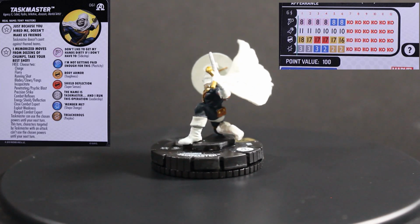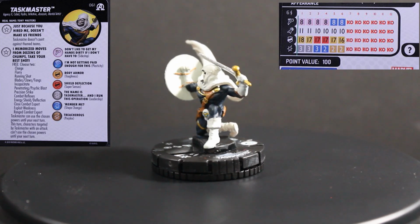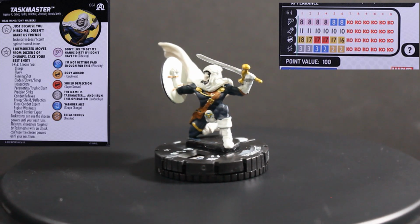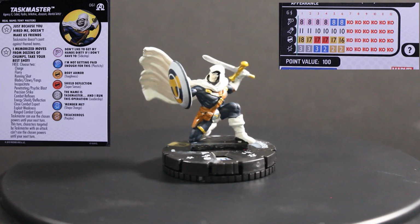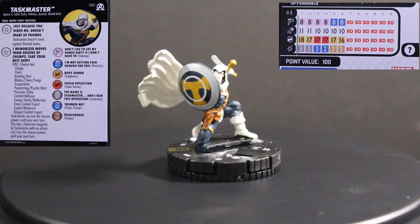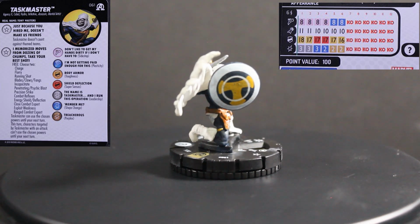The first trait is called Just Because You Hired Me Doesn't Make Us Friends. Taskmaster doesn't count against theme teams. So this is a really powerful ability where he can basically go on anything and he won't count against your theme team. He's not going to give you extra on your theme team bonus, but he's not going to hurt you. So it really opens up some weaker keywords to having a decent to what I would consider really good primary attacker.